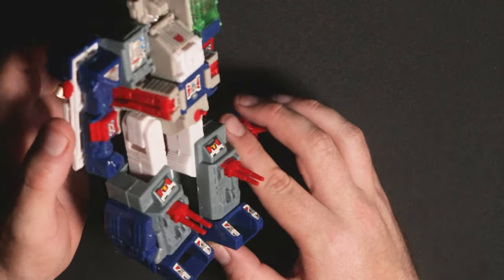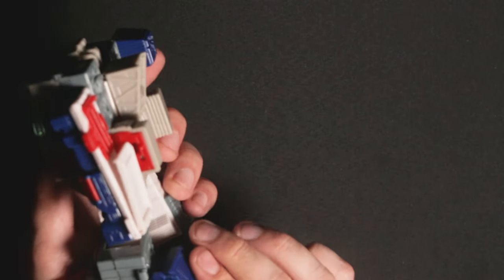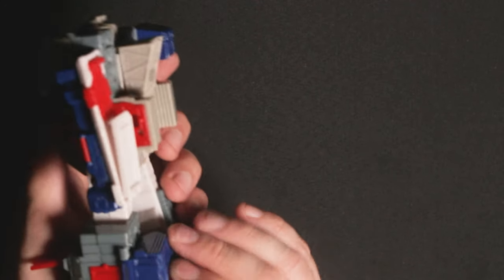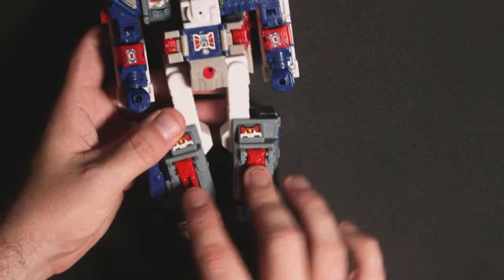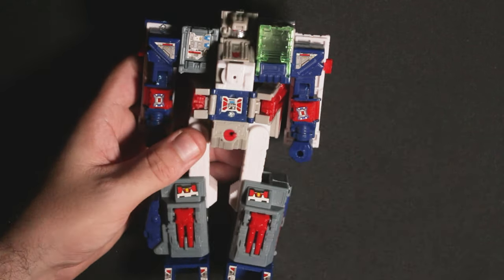He's basically got all the G1 stuff. I'm very surprised it hasn't disintegrated yet, which is always a bonus, I guess. So, couldn't this go back here, out the way? Yeah, I guess it's a part of the transformation, but yeah, there we go. So that folds around like that. His leg guns can come down. So I guess as long as you don't really display him with the leg guns, he should be all right.